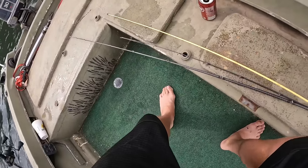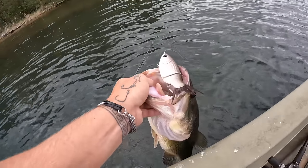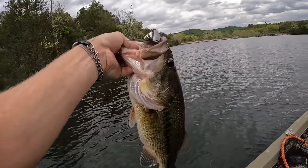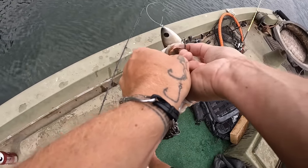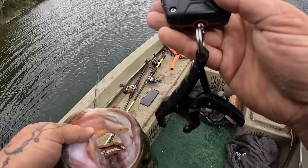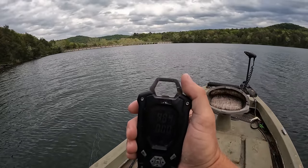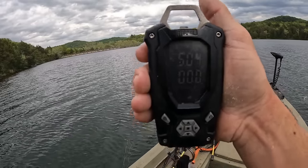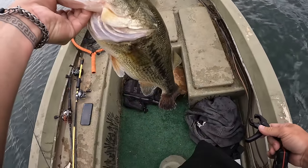Oh, come here, come here. Look at that puppy. Oh man, that's a nice one. Fishing this grass line, came out and freaking smoked it. Let's get a weight on her. Get the scale out. Zeroed. She is, I don't know if you can see it, about 5 pounds. 5 pounder. Another big one on the Glidebait. Let's go. Get a quick release on her. Man, that's a beautiful fish.